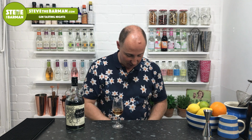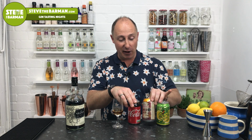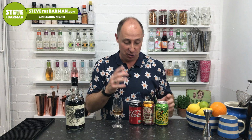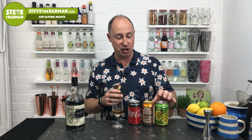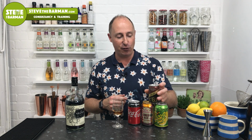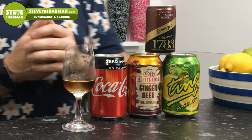Right, what I'm going to do now, I'm going to line them up, but I've got 4 mixers that I'm just going to try this with. This is what we're going to do going forward now. We're going to try each of these spiced rums with these 4 mixers. So I've got normal Coca-Cola Zero. I've got my ginger beer, my favourite ginger beer, Old Jamaica. I've got Ting, grapefruit soda, think Lilt, but without the grapefruit. And then I've got this beast as well. This is Schweppes 1783 Muscovado mixer.